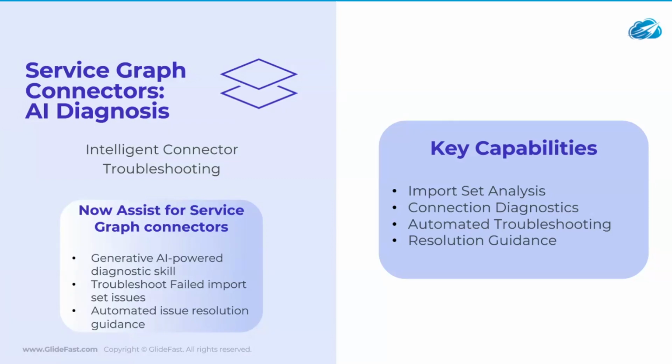So if you're working with integrations with Microsoft Intune or SCCM or things of that nature, you may have run into this issue where your import set fails, and then you're having to dig and comb through and figure out what is actually causing this. Well, Now Assist is there to give you some help. It's able to automate different solutions and suggestions, and it also is able to analyze the import set data and diagnose those errors, and give you some troubleshooting on the spot and some resolutions right then and there.